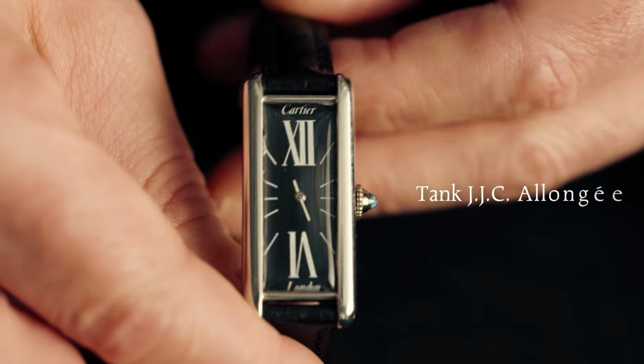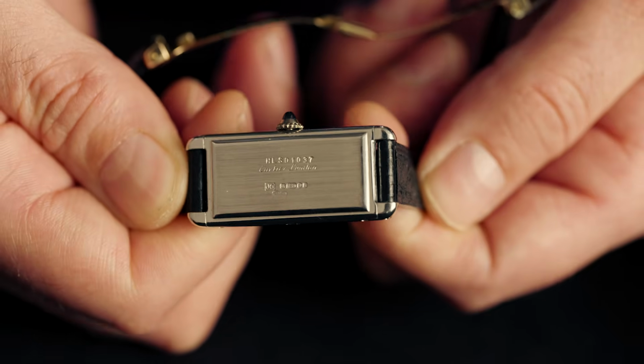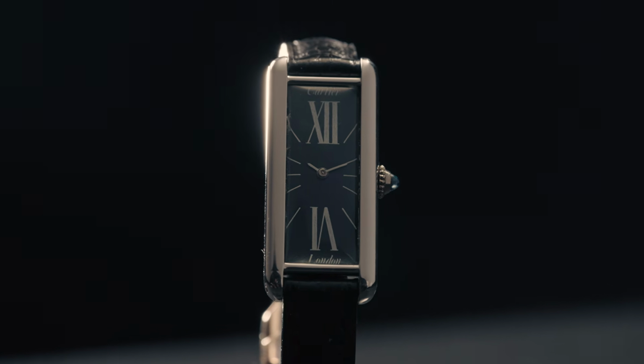This Tank JJC Allongé in my hand is the elongated rectangle. It takes the classic silhouette and stretches it to its architectural limit. Cased in white gold with a striking black dial, it carries that rare Cartier London script that collectors crave. It's the peak of Bond Street elegance.